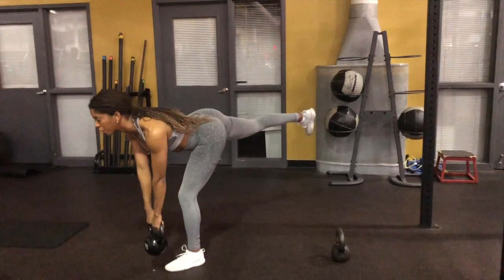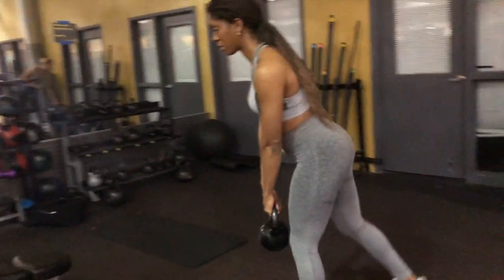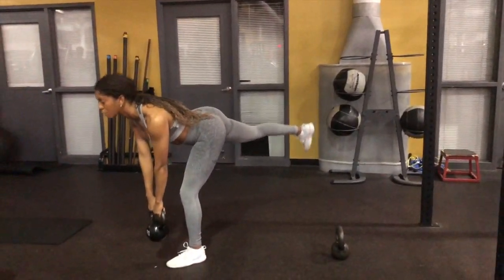These are a killer hamstring and glute exercise for the end of every workout. Do as many as you can. I'm going to do 3 sets of 15 on each leg, and the workout is complete.